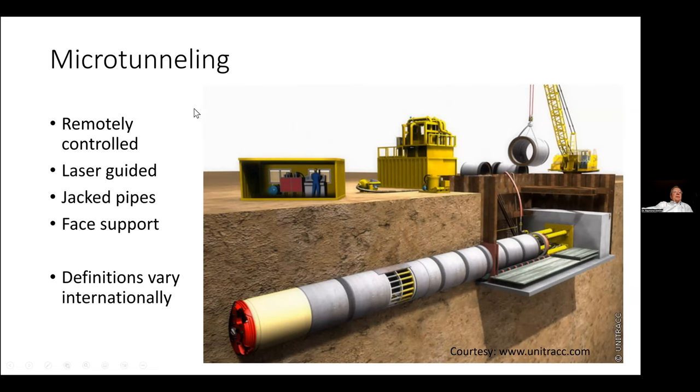The characteristics of microtunneling are that rather than it being open only to person entry diameters, it is remotely controlled. And so a person in a cabin on the surface can control all of the operations. It also, initially, was laser guided, allowing it to follow line and grade very accurately. Being a pipe jacking method, jacked pipes are used to advance the tunnel. And also, to be classed as micro tunneling, it's important that there is good face control and face support. And so those four characteristics are what really make up micro tunneling.